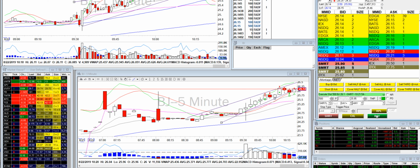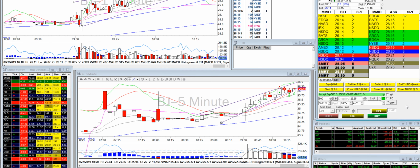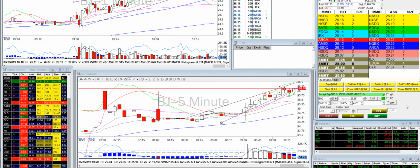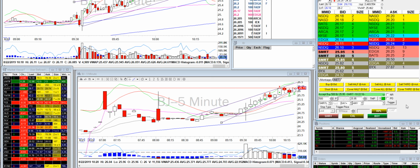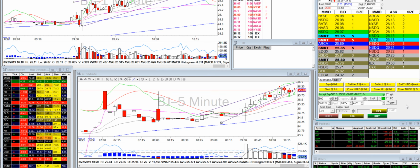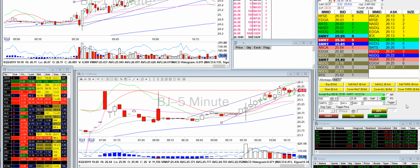What you see there is the fact that the EMAs, the exponential moving averages, are actually starting to flatline. So in the 5 minute, if you look at it, it's still kind of trending up. So there's an upwards curve, but on the 1 minute, it starts to flatten out.